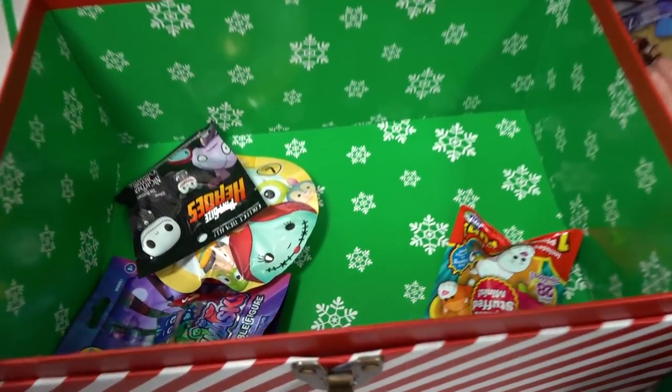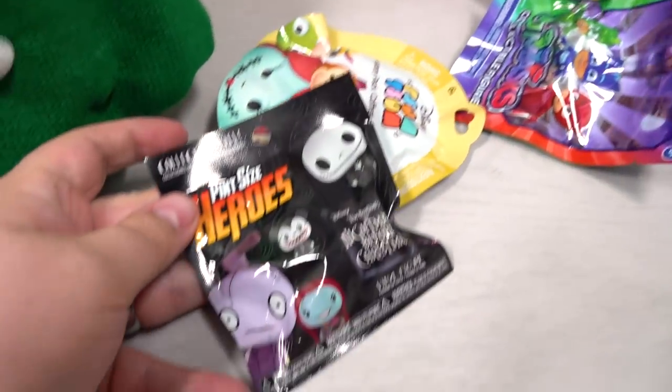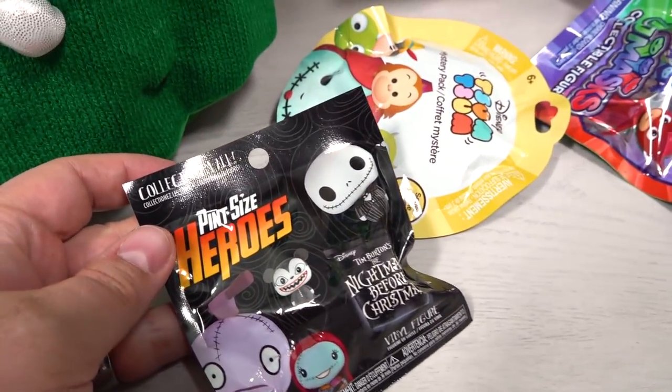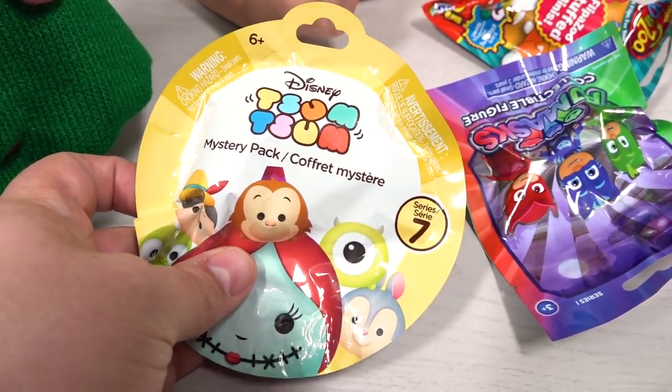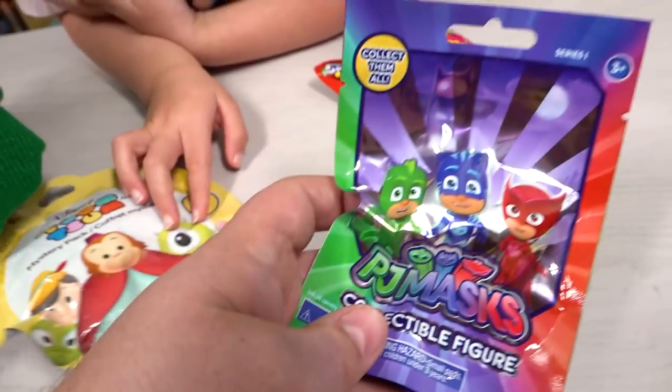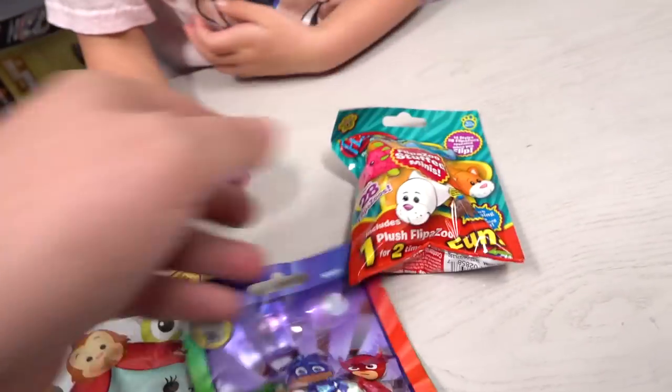Okay, let's see how many we got left. Well, let's open all these at the same time. Come on. All right, here you go. Looks like we got a Nightmare Before Christmas, Pint Size Heroes. We got a Disney Tsum Tsum Series 7, a PJ Masks blind bag, and a Flip-A-Zoo blind bag. Let's open them.